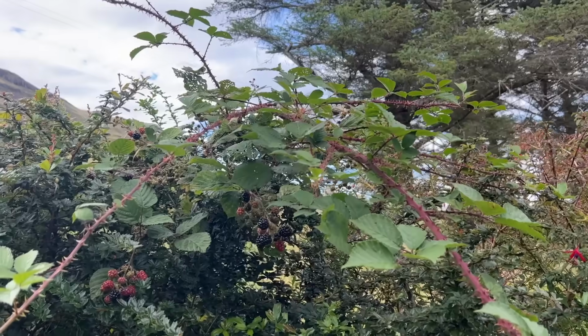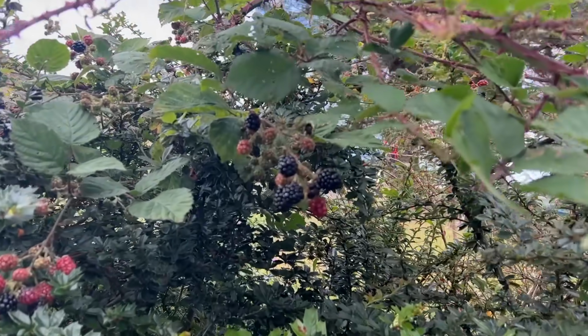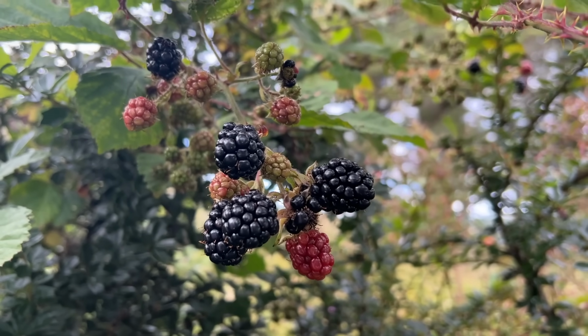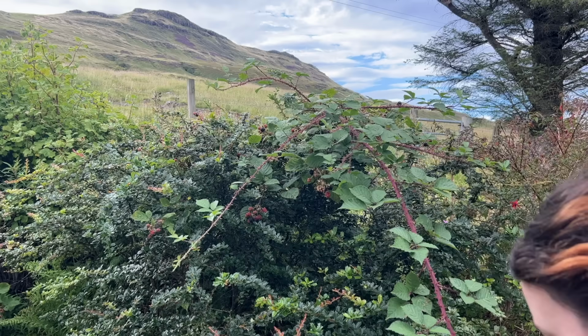Thank you. At some point, we do want to start growing stuff. Like, we do want a bit of a kitchen garden and grow some fruit and veg. We've had so much going on this year that it's not been possible to do anything like that. So maybe next year we'll get into growing some stuff. But it's nice that we have some stuff in the garden already for us to forage. Look at these. Beautiful.